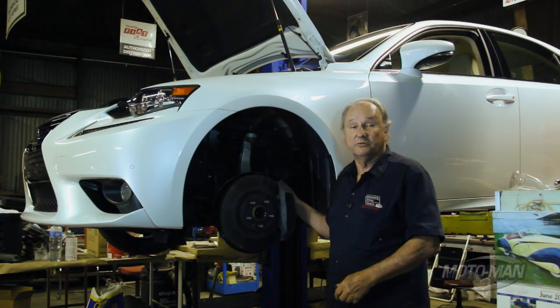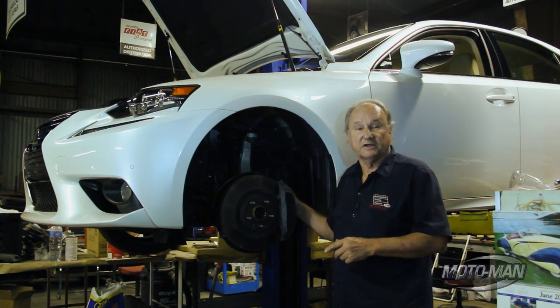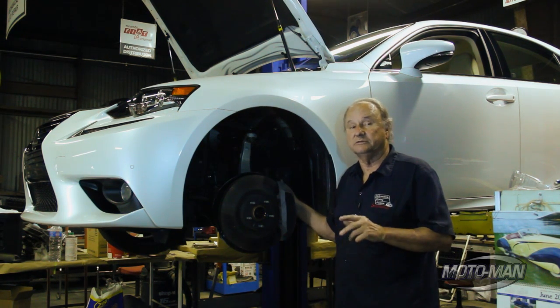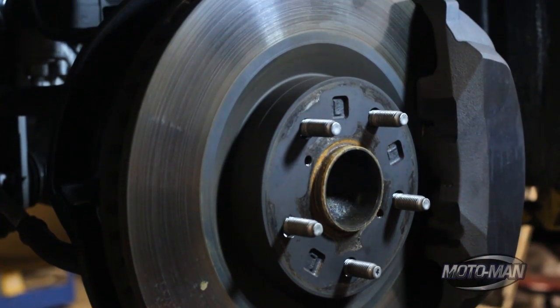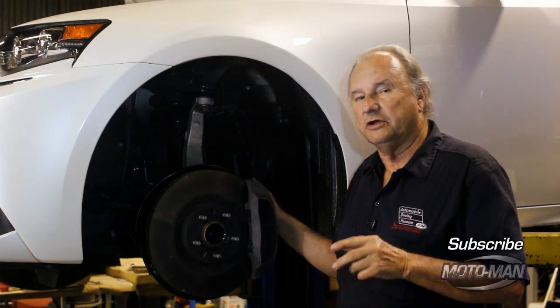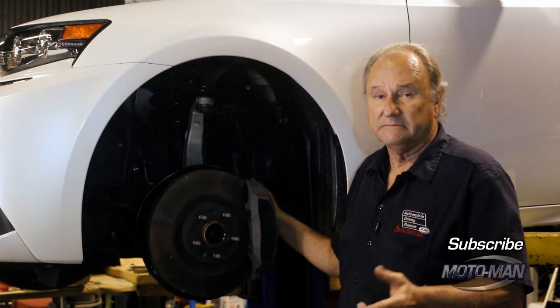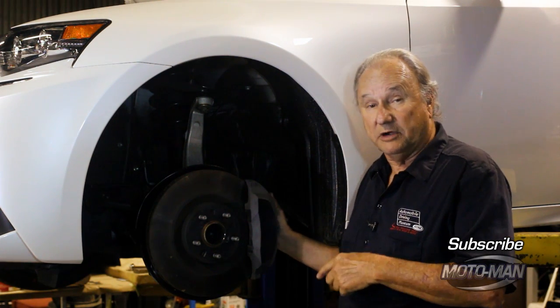Tonight, ladies and gentlemen, we have a MotoMan first. Weldman will not be discussing welds. As impossible as that sounds, it's absolutely true. Instead, I'm going to be discussing disc brakes. Now there's nothing new about disc brakes, but what is Toyota known for? Reliability, ease of maintenance. Well, this is the Lexus logic approach to maintaining disc brakes.